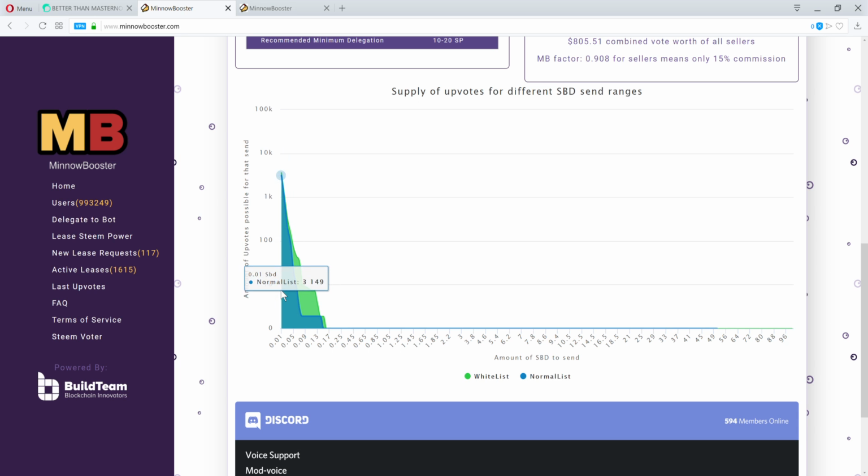You can see here there's not too many people available right now. On the normal list, between 0.01 and 0.05 Steem, there's definitely voters available, but there's not much available right now. So you see, if you want to, there's one guy selling for up to 0.17. In some cases, this graph is a lot wider and there's a lot more availability. You can see there's some availability for whitelist. There's way more voters for whitelist posters. But look at this graph, and you can see in real time the amount of upvotes possible if you send money to the Minnow Booster bot. I hope I'm explaining everything correctly.